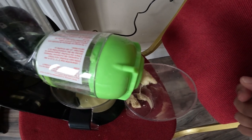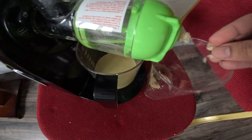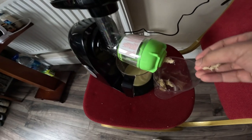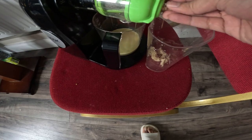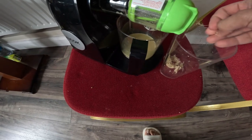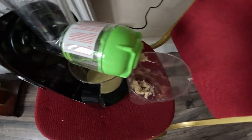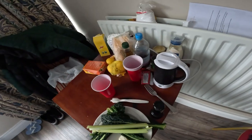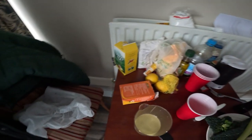Pulp, look at the pulp. What's happening? Oh no. It's actually very dry, you see that? And this thing is around 80 euros, I think. Bro, it's a steal, man. It's really nice. It's a little bit stuck here, I think. If I juice more, it's gonna be good. Anyway, let's do this, guys. I need to take a shot. That's why I got these cups right here. Remember, I'm staying in a hostel, guys. I'm not living in an apartment.